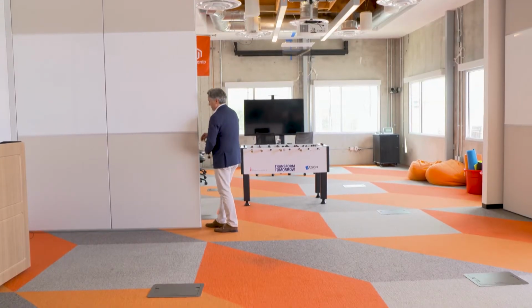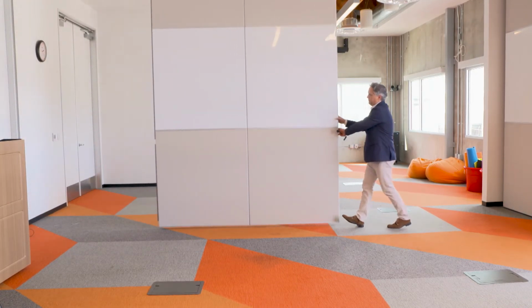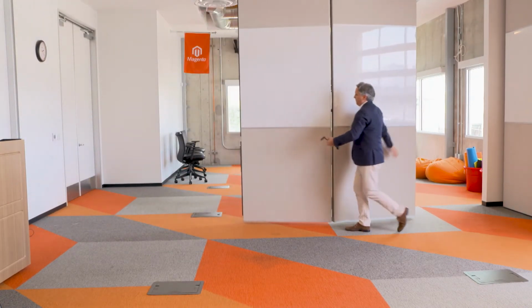I'm the founder and president of the company. We pride ourselves on being an operable wall company. Movable partitions are our core business. Well, our work here at Magento started with the architect who was developing the space for Magento.